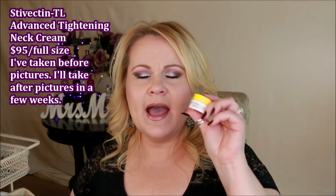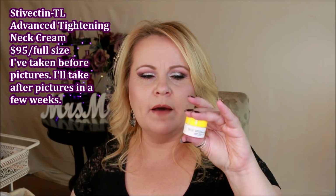This is the Strivectin Neck Cream. I used this little tiny one up, and I'm on my second tiny one, and then I have a big one to try. I don't know, you guys. I did take before and after pictures, but I'll tell you what I'm running across with this. Have you guys found that when you use these kind of neck things that say that they're firming, that you can get like balling up? I don't know if that's just me or if that's really the product.